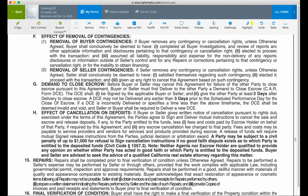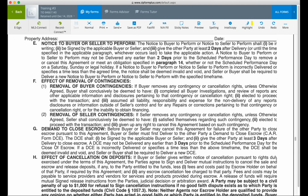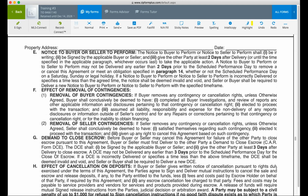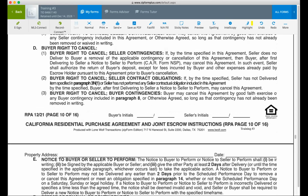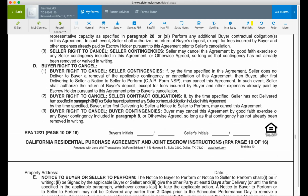So what our agent did in this case with their seller, they had the seller sign this, and they delivered it 3 days prior to the scheduled closing date. And I think it all worked out. Actually, the buyer ended up canceling, but still had a right to. Notwithstanding, the seller got the notice out there, and the buyer just couldn't avoid responding to it, so they used their option to cancel, which they still had.